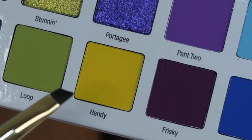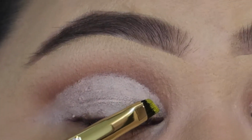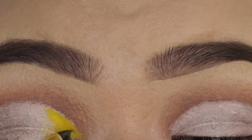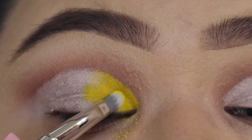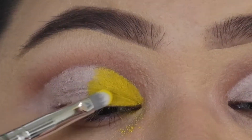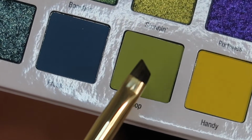First color I'm gonna go in with is Handy, and I'm gonna put that in the inner corner of my eye. And just packing that color in. Next I'm gonna go in with the color Loop and I'm gonna put that in the middle of my eye.